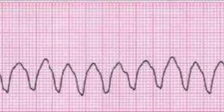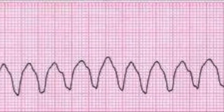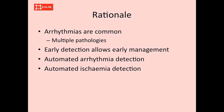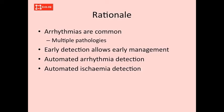Newer algorithms allow detection of these rhythms with greater accuracy and have been validated in both ICU and CCU patients. Automated ischemia monitoring has also been developed. These systems detect the J-point of the QRS complex and compare changes to the isoelectric line. To be accurate, this system must also analyse for dysrhythmias which may interrupt interpretation.